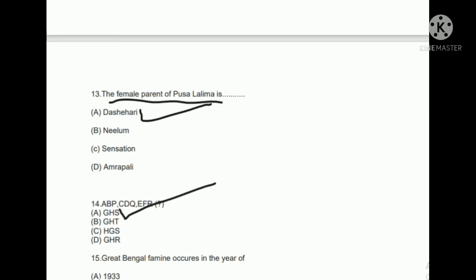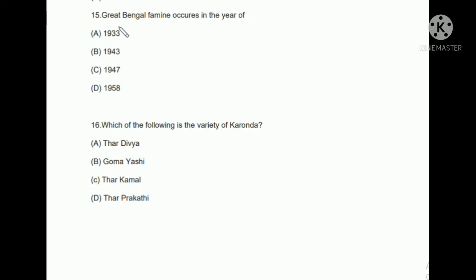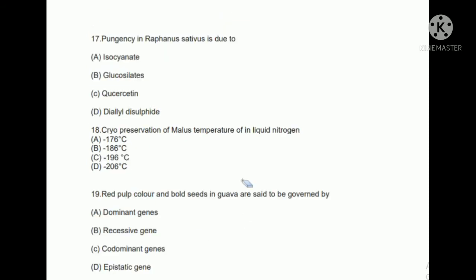Then next question, question number 15. The Great Bengal famine occurred in the year, and the right answer is option B, 1943. Then question number 16. Which of the following is a variety of Karonda? The right answer is Thar Komal. Then next question, question number 17. Pungency in Raphanus sativus, the scientific name of radish, is due to isothiocyanate. Some spelling mistake here.